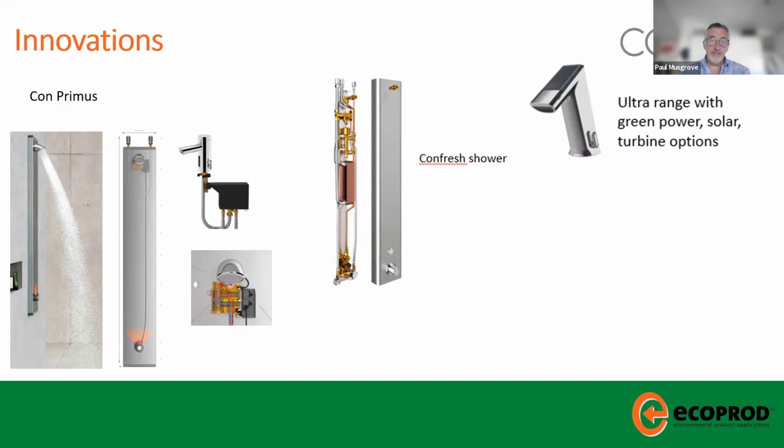The other option, which you can see in this visual here, is solar. So taking the light from artificial light or natural light, it will store power within the actual product itself. And again, in combination with the battery pack that's installed, it will give you at least 10 years worth of power without having to put mains installation into your building. So cost saving on installation, green energy efficiencies, and low flow.